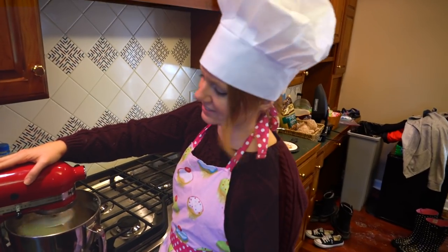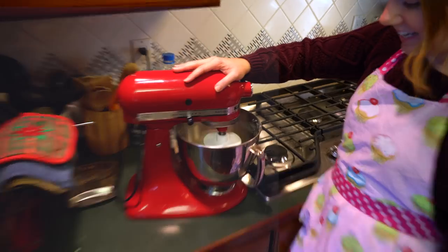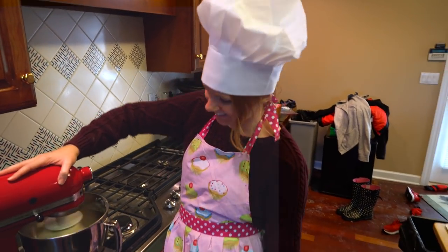When you guys make things, does your KitchenAid bounce around like this? Oh yeah. Does it make you a little nervous? I think it's working though. Yeah, it seems to be doing it, but it seems very aggressive.